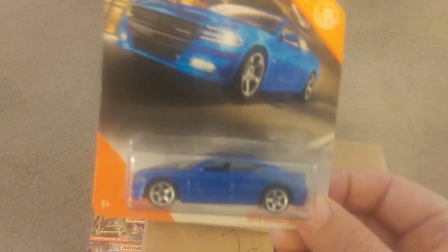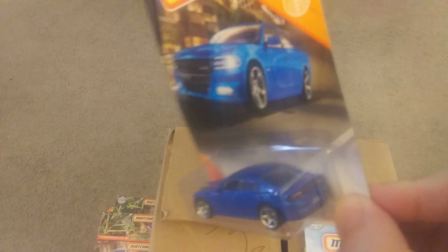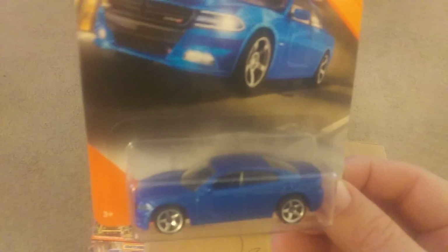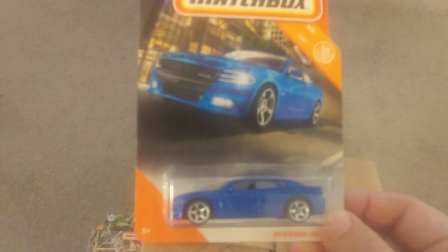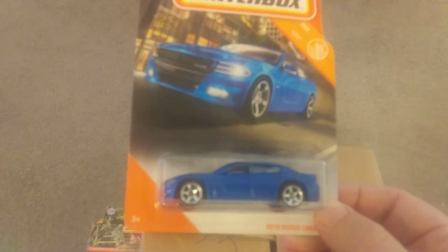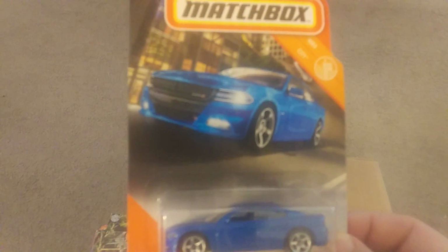We have a 2018 Dodge Charger in blue. Nice looking Charger. I grab these every time I see them. If there's a different one, I grab it because I own a 2014 Dodge Charger. Someone pointed out to me one time, and I don't know what years it is, but the 2015 and up Dodge Charger and one of the newer model Honda Accords look exactly the same in the front.